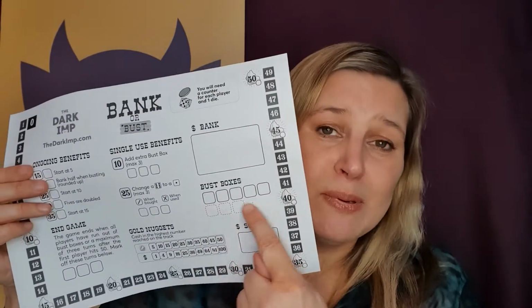And so if you roll a 5, you're going up to number 5 on the track, which gives you a golden nugget, which will score you at the end of the game. And then if you roll a 3, you're going up another 3 on the track, so you're at number 8. And it's fine as long as you don't roll a 6. And if you roll a 6, you bust. You don't get anything. And you have to cross off one of the bust boxes.